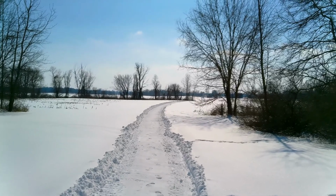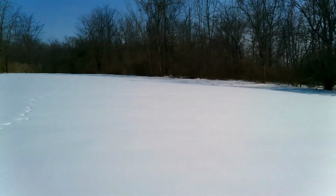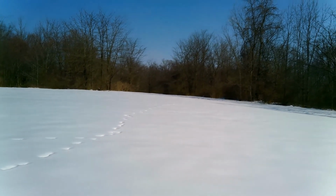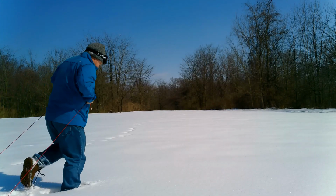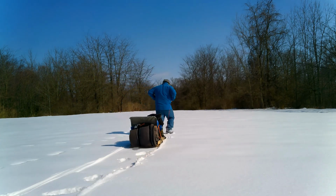That's where I came from. It's fairly well plowed, but this is where I'm headed to. Out into there. That's actually over where I want to camp tonight. This is, I don't know, 6-8 inches of snow, and we're gonna see how my little homemade toboggan does here on the snow.